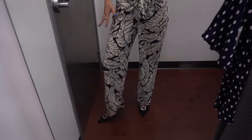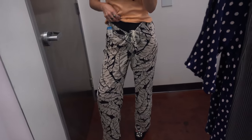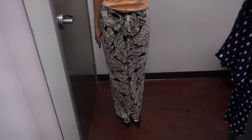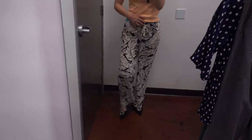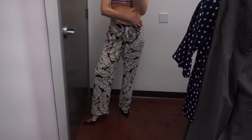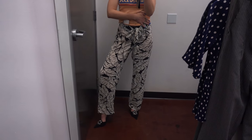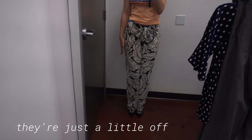Here are those beach pants, which I really love the print. It kind of drops down here in the front. I think it's supposed to be for your bathing suit, my underwear. But then when they hang, they just have this weird look to them, which is such a bummer because I really love the print. Like that, I'm like, yes. And then I do this. And I'm thinking, I don't know.